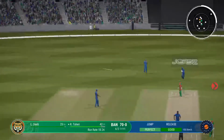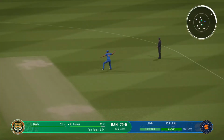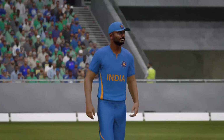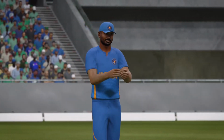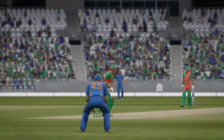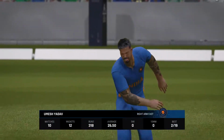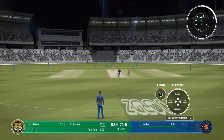Massive outside edge. 9 runs added in that over. Bangladesh, 70 for none. Kept the heat on throughout this innings so far. Really good batting. The next few overs could tell the tale of just how big this score will be. The right arm fast bowler is coming into the attack from the south end.